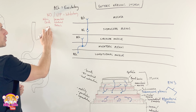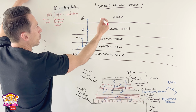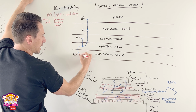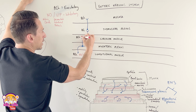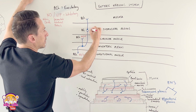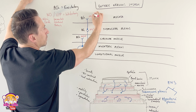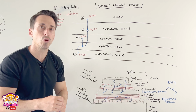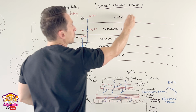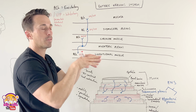So, vasoactive intestinal protein and nitric oxide, they are inhibitory. And what do they do? Well, they can get released at any one of these points: NO and VIP. Often they are released in response to local signals in the mucosa from receptors picking up things like stretch, and then it goes through and it can relax so food can move through.